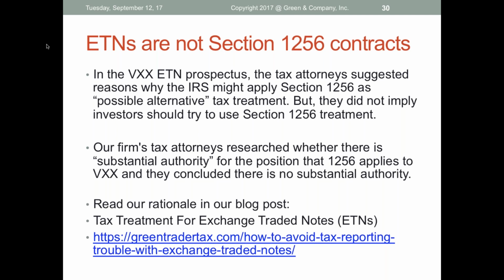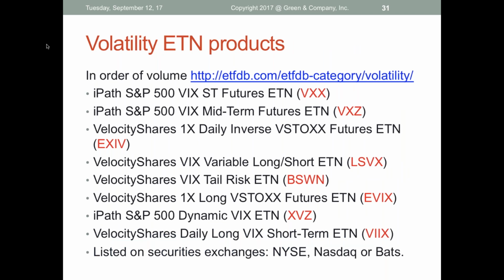In our view, there is no substantial authority for the position that 1256 applies to VXX. We think there is substantial authority for options on VXX to use 1256, but not on VXX. I don't want to delve into all that today. Read the rationale for that position in my blog post, Tax Treatment for Exchange Traded Notes, which was an update on a prior post. It had to do with the confusion of that RevProc, or the revenue ruling on the currency ETN, but we felt that that case was all about currency. It wasn't about a bigger statement. And when it comes to being about currency, it's 988. The IRS wants 988, ordinary gain or loss.